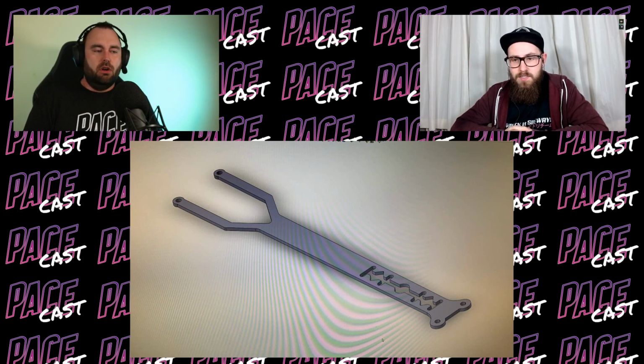So this will look a lot more neat, I think, for sure. This solution will be a lot neater than the standard option with the extension piece. So this is kind of cool to see. Yeah, and also probably a bit more flex as well because you're getting rid of a bunch of screws and bits screwed together.